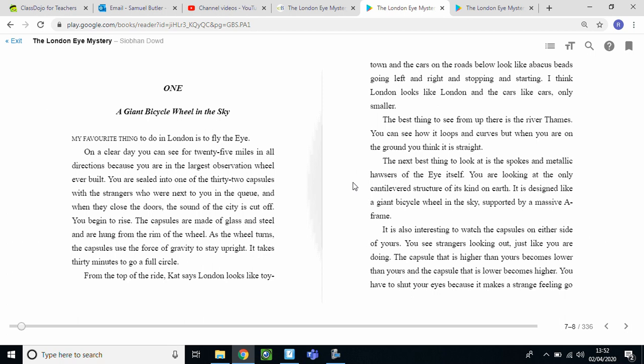You are looking at the only cantilevered structure of its kind on Earth. It is designed like a giant bicycle wheel in the sky, supported by a massive A-frame. It is also interesting to watch the capsules on either side of yours. You see strangers looking out, just like you are doing. The capsule that is higher than yours becomes lower than yours, and the capsule that is lower becomes higher.